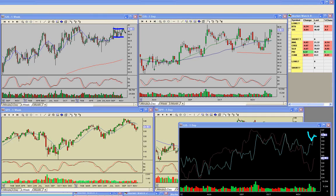Remember, the first target that we're looking for, we always have two targets. The first target we're going to find on our daily chart. The second target we're going to find on our weekly or higher chart, right? Because we're willing to hang on to that piece longer because it's not taking up a large chunk of our capital. So the good news on the GIS is you can see the strength, right? Market's down, and GIS has held in a pretty nasty but wide range.